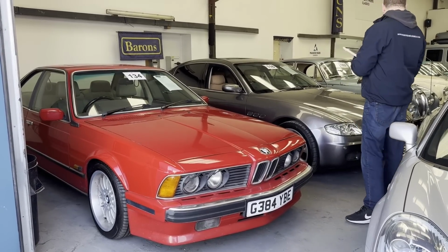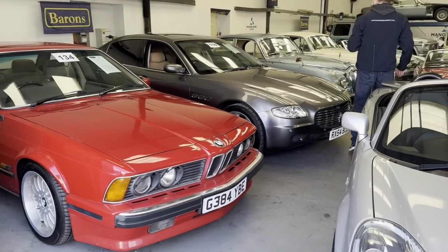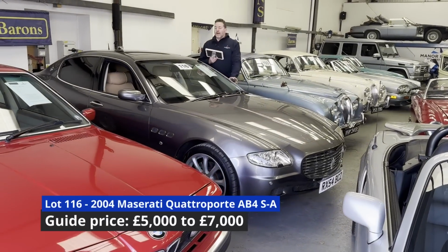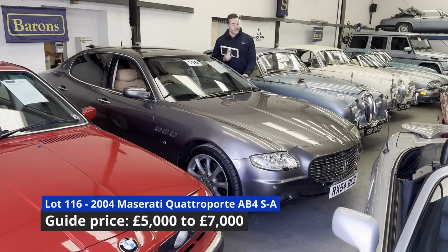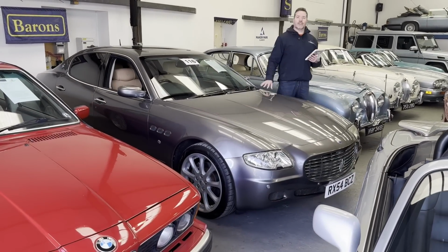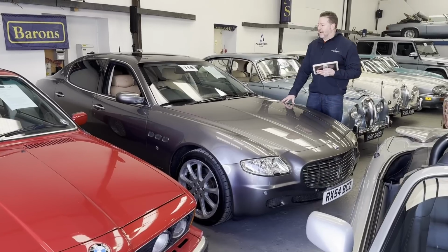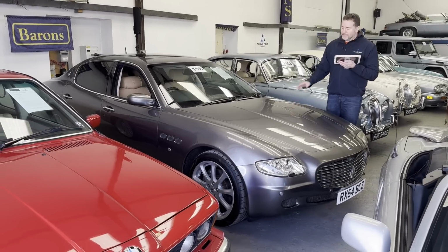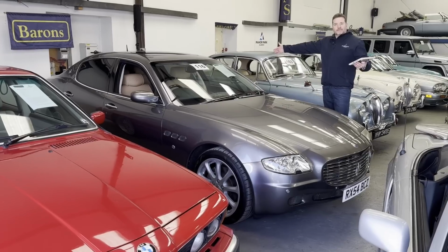That's great. One of my favourite cars in the world is the Maserati Quattroporte, but I've never been brave enough to own one. I think from a styling point of view, character and soul, all the things a good classic car should have, this has it in spades. This is a very nice car. You get all of this.